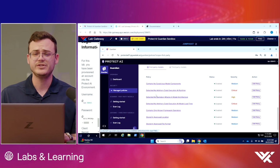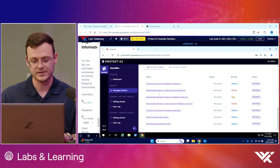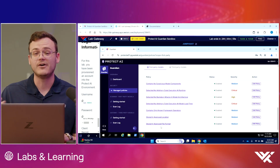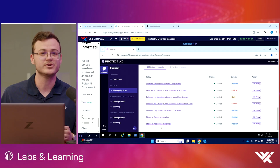And you'll see some policies that are related to what I mentioned earlier. We have policies looking for arbitrary code execution or backdoors in the model architecture. Another one is approved file format. So the file format of the AI model actually makes a difference. Some file formats are more secure than others.